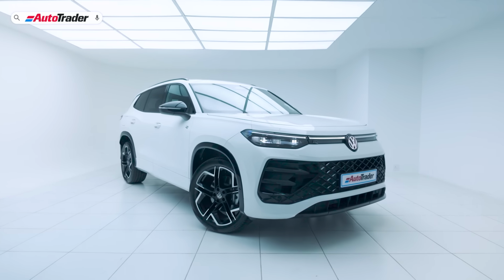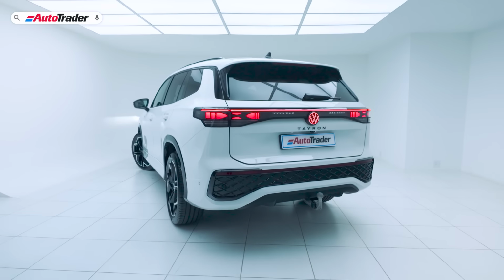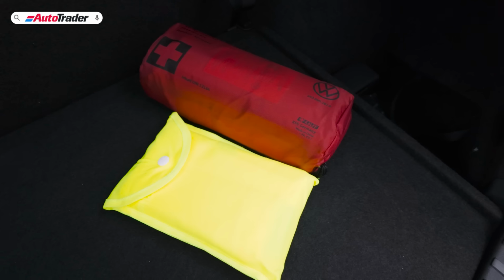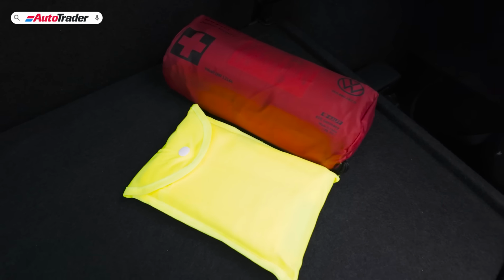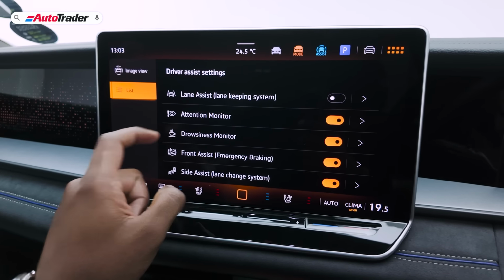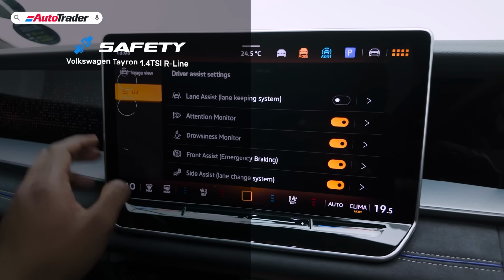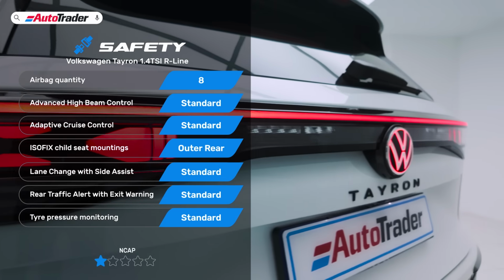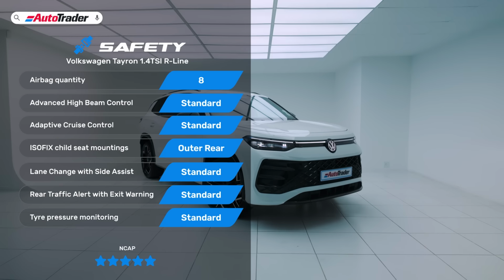Rest assured you'll be safe in the Volkswagen Tayron. This vehicle has scored a 5-star Euro NCAP rating and has a decent set of features when it comes to advanced driver assistance. The only thing I can knock the Tayron here for is the adaptive cruise control, which could do with some calibration to be more on the responsive side. Other notable safety features are on screen at the moment.